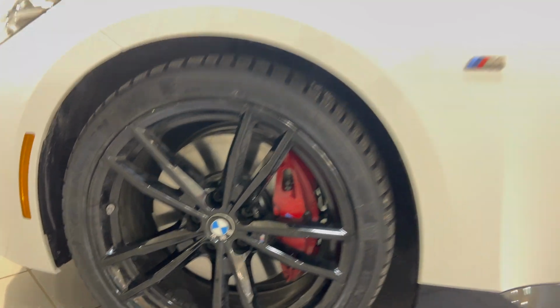The next standalone option is going to be the red M Sport brakes. So as you've seen here earlier, this is an optional feature with the red M Sport brakes. So you get the red calipers at the front and the red calipers at the back.